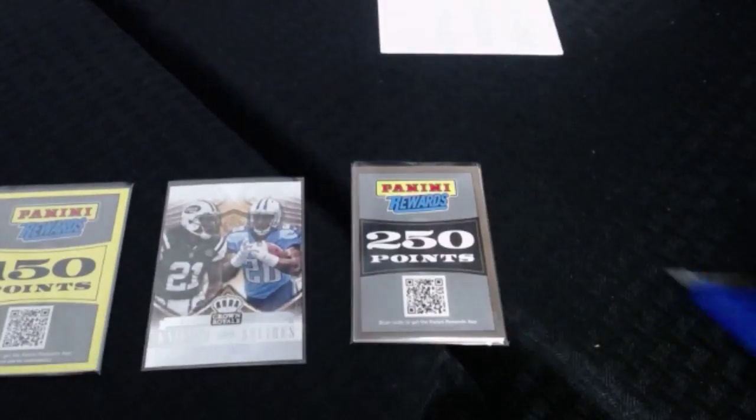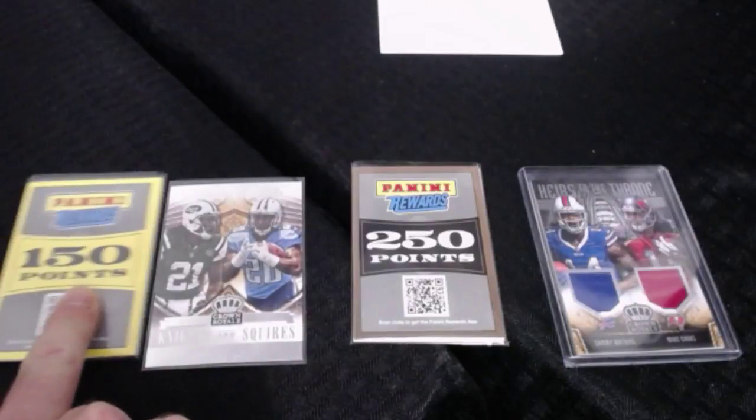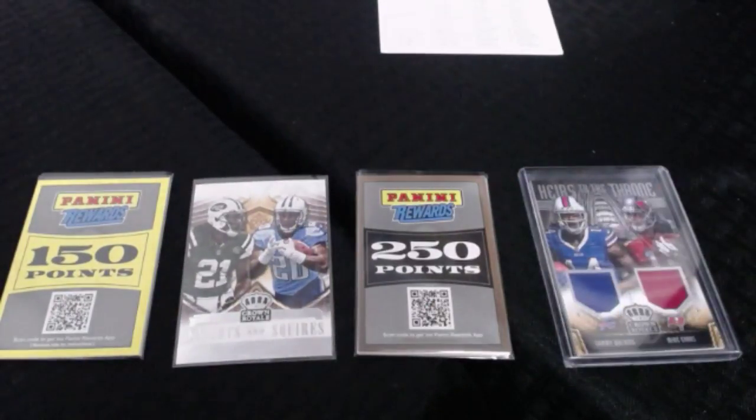All right, we have four randoms to do. We're going to make the randomizer break. We're going to go in the order they were pulled. So these are the four. We got 150 points, a Panini Love, a Knights and Squires, 250 points, and then our Heirs to the Throne dual patch.